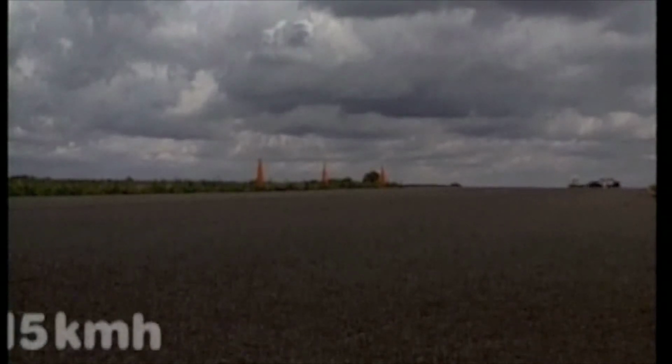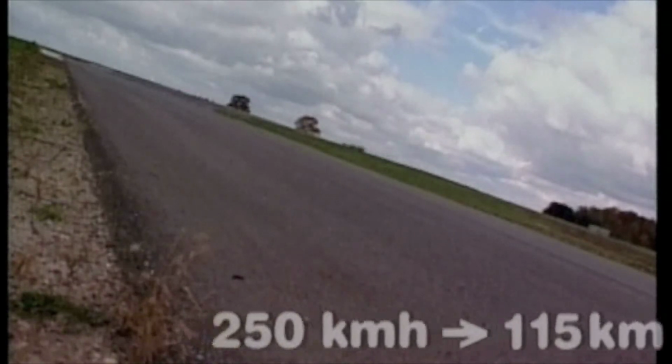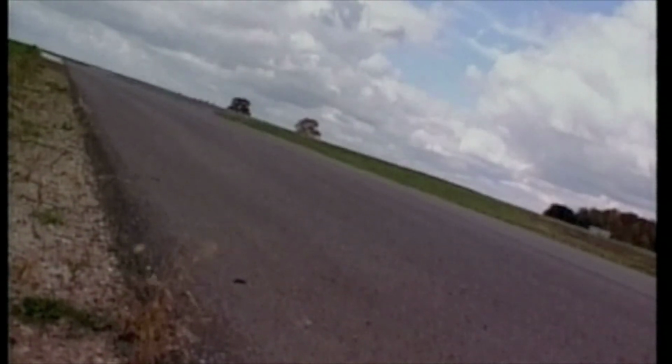With the Honda screaming at over 13,000 RPM, the other outstanding performance feature is the brakes. Slowing the car from 250 kilometres an hour to 115 kilometres an hour for the final turn takes just 80 metres, the length of 4 cricket pitches. Less than half the distance required to stop the Coke Commodore from the same speed.